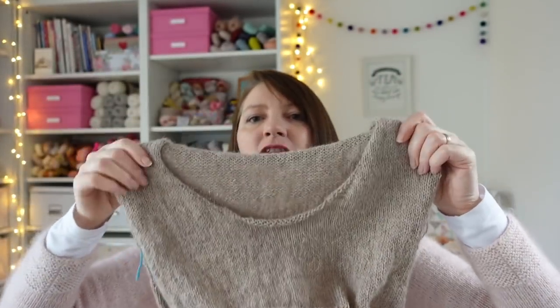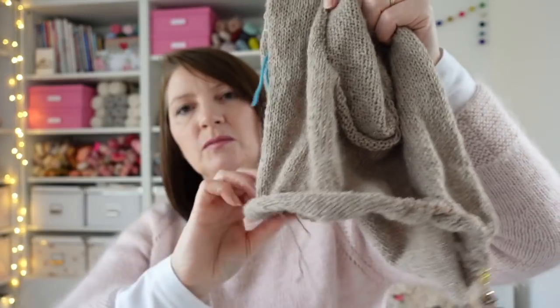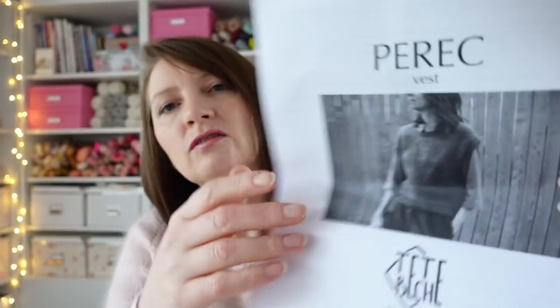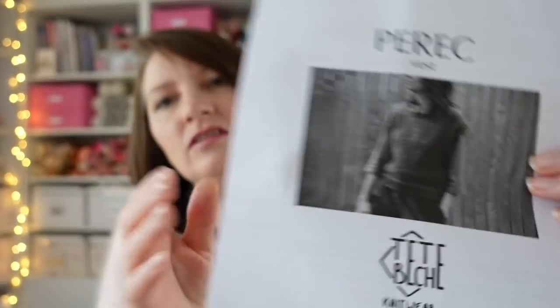Fantastic. It does look quite small. I'm a bit concerned at how small it looks, but obviously it's rolling up a lot, so it's hard to tell. And I think once you do some increases for under the sleeve and get the whole thing joined around, it's going to be looking all right, because it looks reasonably loose-ish fit there. It's not like figure hugging, is it? That's what I want. I want a loose fit. I don't want a figure hugging fit.